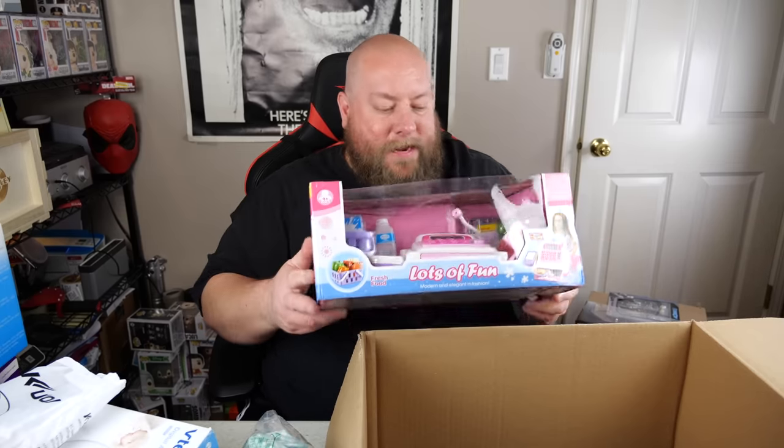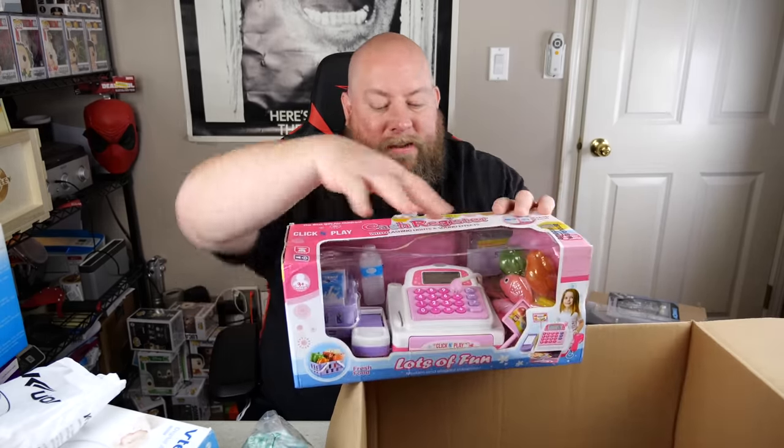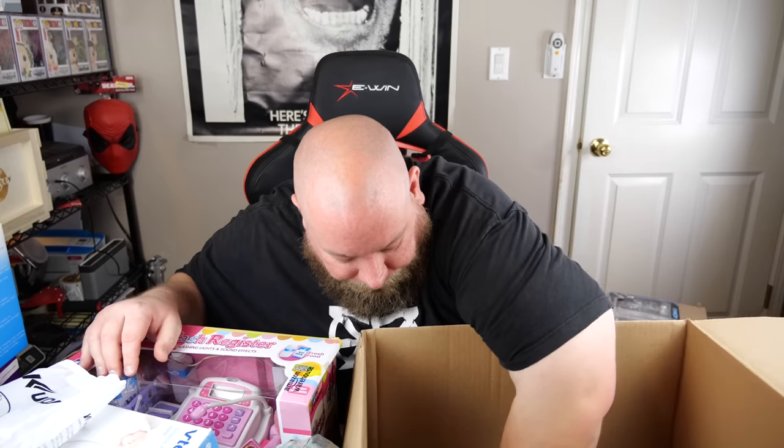Then we have the packaging on this thing's crunched. Another Amazon warehouse damaged item. It's brand new, but the packaging got crunched in storage. Everything in it is still tied down completely, just the packaging. But yeah, what brand is it? Click and Play is the brand? Never heard of that brand. $10 to $12, not a whole lot.